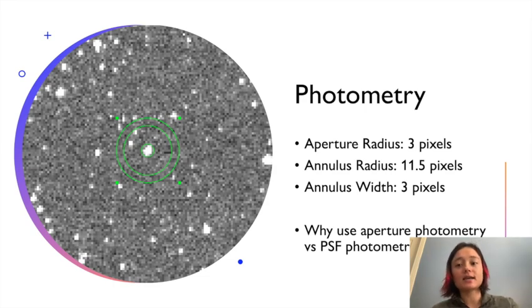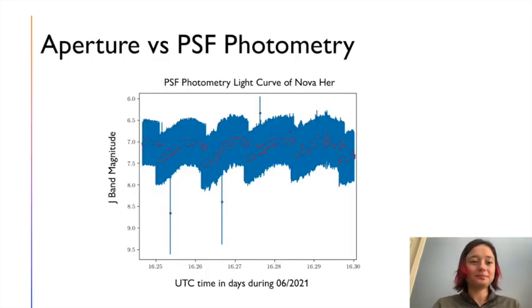Here you can see I highlighted in these green circles the aperture radius of 3 pixels, the annulus radius that we set to 11.5 pixels, and the annulus width of 3 pixels. It's important that you set this annulus to be an area where there are no other sources so that you can have an uncontaminated background that you can later subtract. So that's what we try to do here. You may ask, why use aperture photometry versus PSF photometry? I will talk a little bit about that.